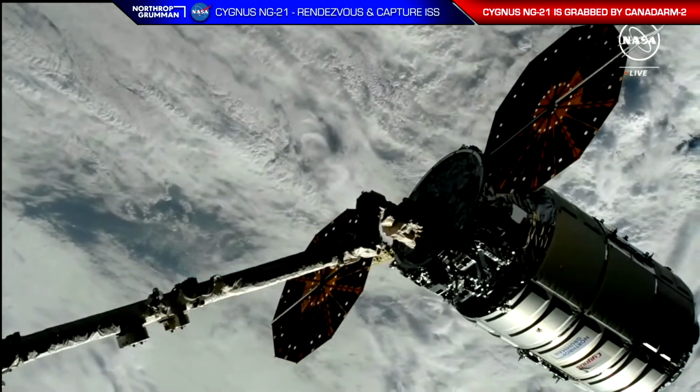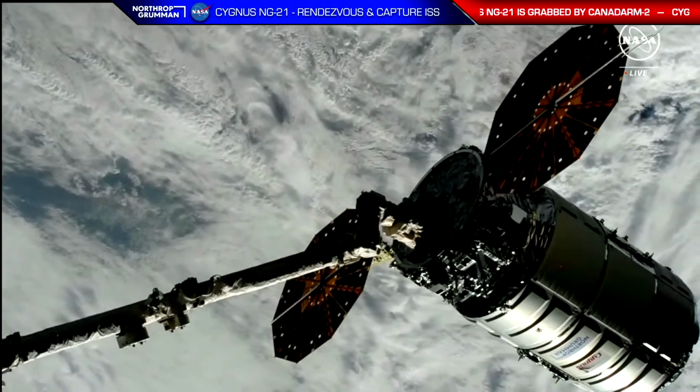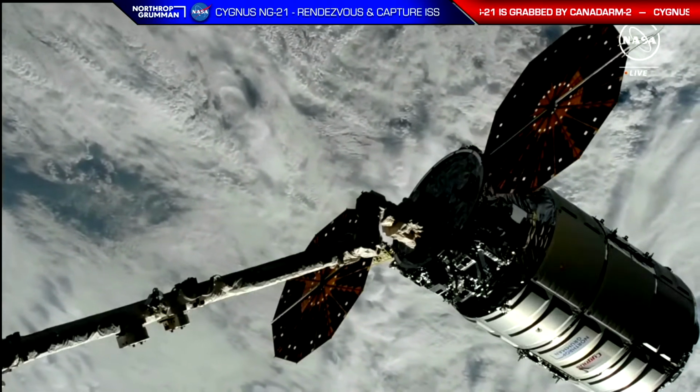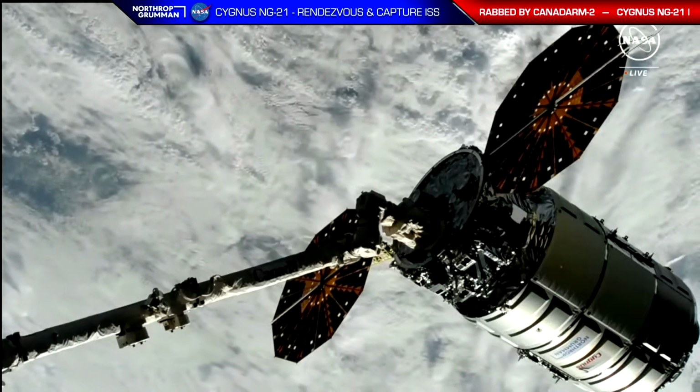You know, the space station brings a lot of visiting vehicles aboard, and we make it seem regular, but there's nothing regular about making one space station connect to another. It's incredible every single time. Welcome aboard the space station, Cygnus.